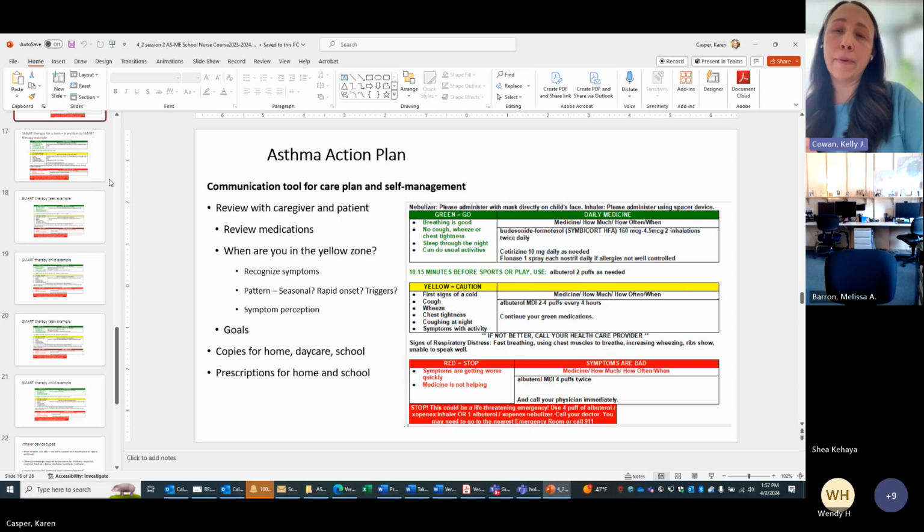This is a good time in making the plan to talk about goals, which are sometimes pretty obvious. If they have a chronic cough, or a lot of exercise symptoms where they're not able to do what they want to do, those are really easy goals to identify. We're going to do this plan, and what we would like to see is that the chronic cough be gone, not waking up at night, that exercise is easier, those type of things. As kids get older, if they can participate in what their goals are, that sometimes helps with adherence as well. Families should have copies of these for home, daycare, school, wherever they need copies, and they should have prescriptions for home and school for the medications they need in each place, and the devices, if they need a spacer for their medications.